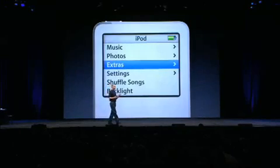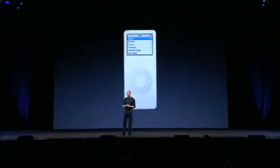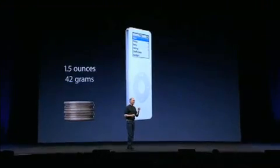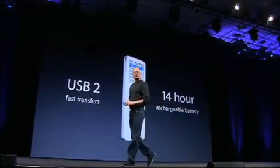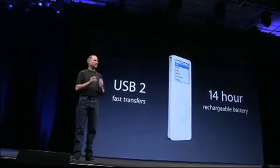So these are just a few of the features of the new iPod Nano, a full-featured iPod. And yet all of this weighs 1.5 ounces, 42 grams. That is less than 8 quarters in your pocket. It's got USB 2 for really fast transfers, and it's got a 14-hour rechargeable battery. All in this tiny, tiny little package. Of course, it works on PCs and Macs. And there's one other thing.